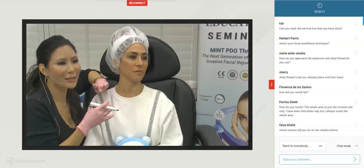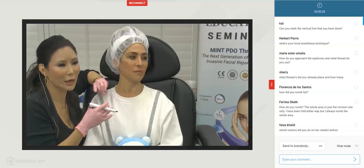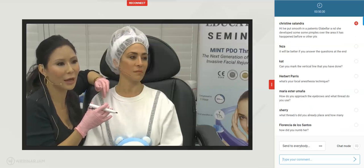Hi from Phoenix. Where are the threads manufactured? I think in Korea. Which size do you use for brow lift? Again, I think I still use the mint fine.